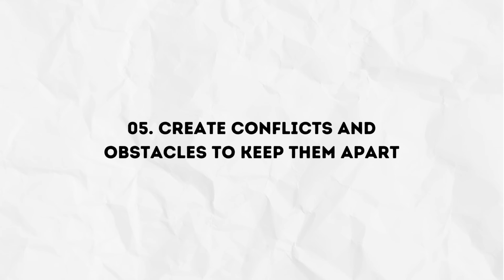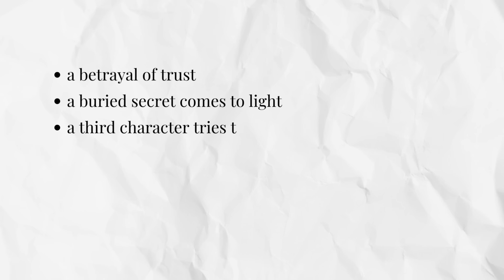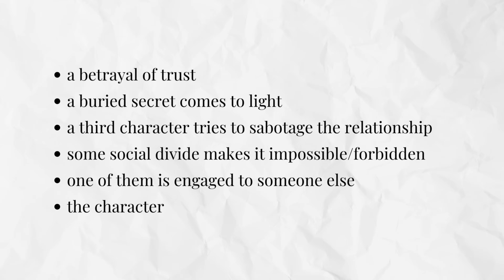And last but not least, number 5, create conflicts and obstacles to keep them apart. No relationship is all sunshine and roses, especially when you're nearing the disaster or dark moment of your story's arc. When your characters are beginning to lean into their affectionate feelings for each other, that's the perfect moment to throw a monkey wrench into their situation and drive them apart. So there are 1,000 different ways to do this, but a few tried and true techniques include a betrayal of trust, a buried secret comes to light, a third character tries to sabotage the relationship, some social divide makes it impossible or forbidden for them to be together, one of them is engaged to someone else, or the character's own fatal flaws get in their way.